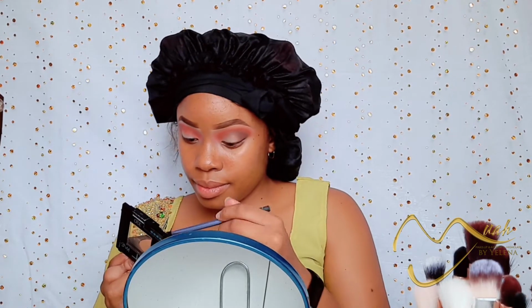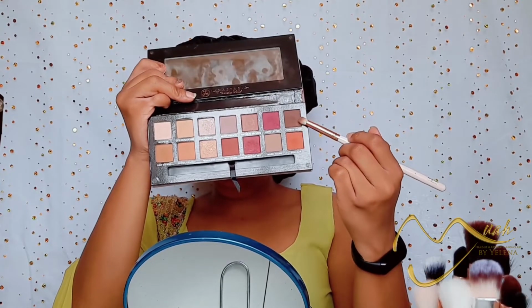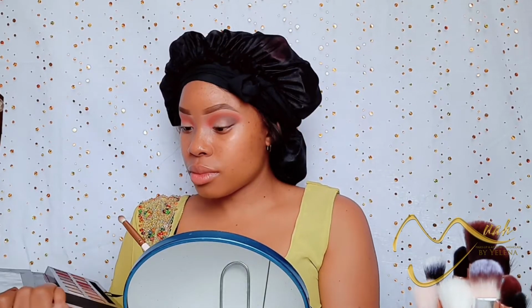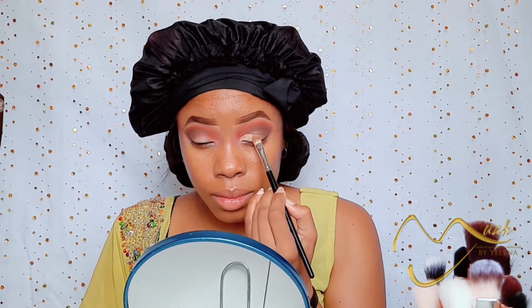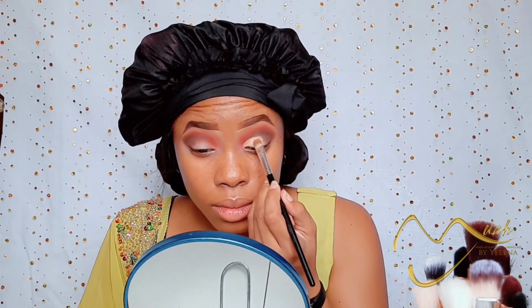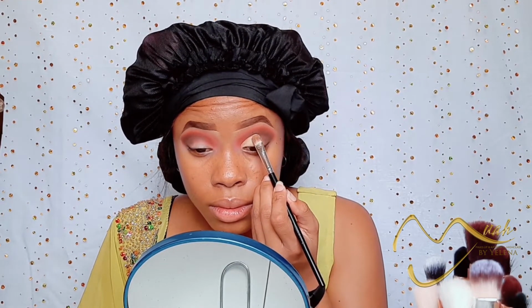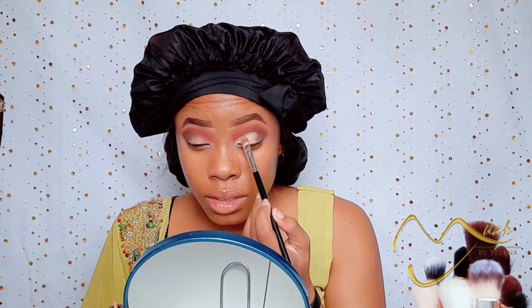Next, I take my Maybelline face powder and I set my brow bone. Then I take that dark brown shade to deepen up my outer crease. When I am done with that, next I take my Maybelline concealer that I use to set my eyes to cut the crease. I tried to get it as sharp as possible, but I didn't put too much emphasis on the sharpness of the crease. But I am a perfectionist, so I had to do what I had to do and still make sure to get it done properly.